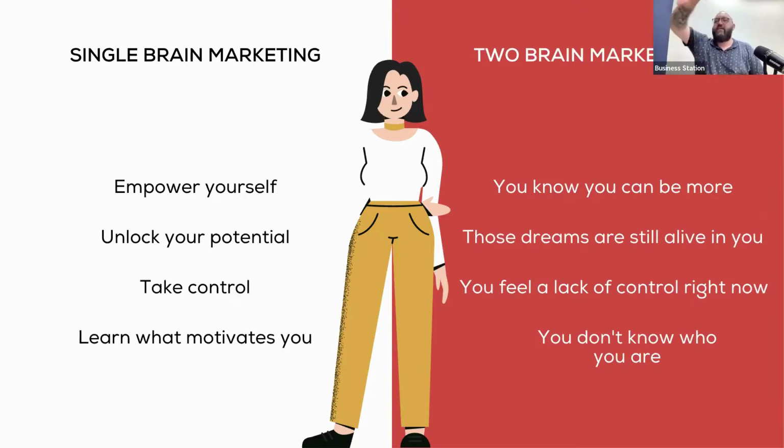So I've taken this two brain side of it, the emotional side of it, and applied it to the facts on the left. And the reason why I've got it left and right is often that left brain is the brain that's the most logical. The right brain is the dreamy, emotional, creative side of the brain. So you can see the potential in here. Rather than just listing a bunch of features and benefits, tie it into a feeling.